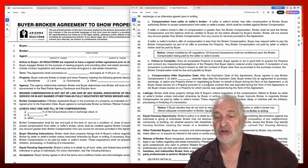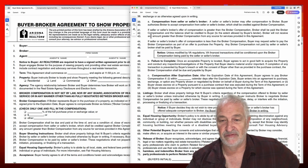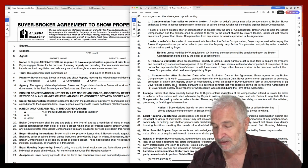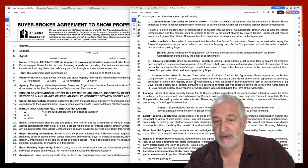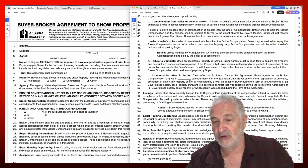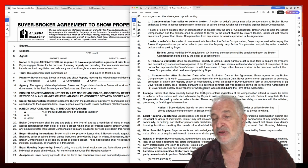This is something you should look at also, the compensation expiration date. This is not on the test drive form. This is additional. Let's say you work with somebody for a month and you don't find anything and you say, you know what, this is really not working out. I'm not going to extend this agreement. I'm going to go find another agent to work with a little bit. Maybe they'll find me something else, or maybe they'll do something else that the other agent's not doing.